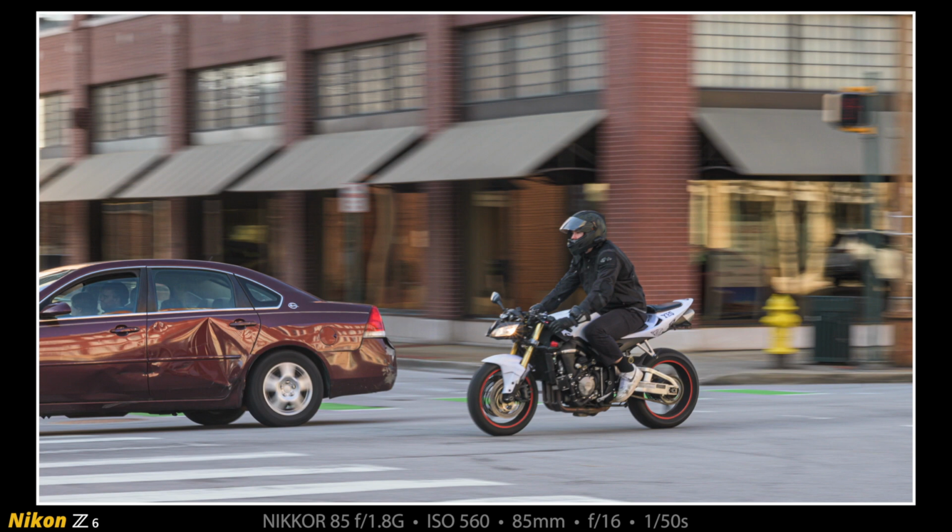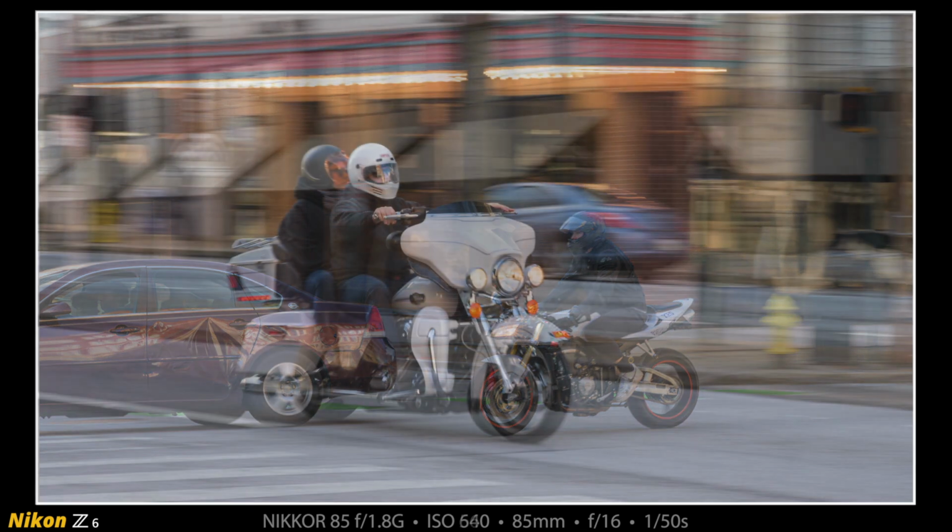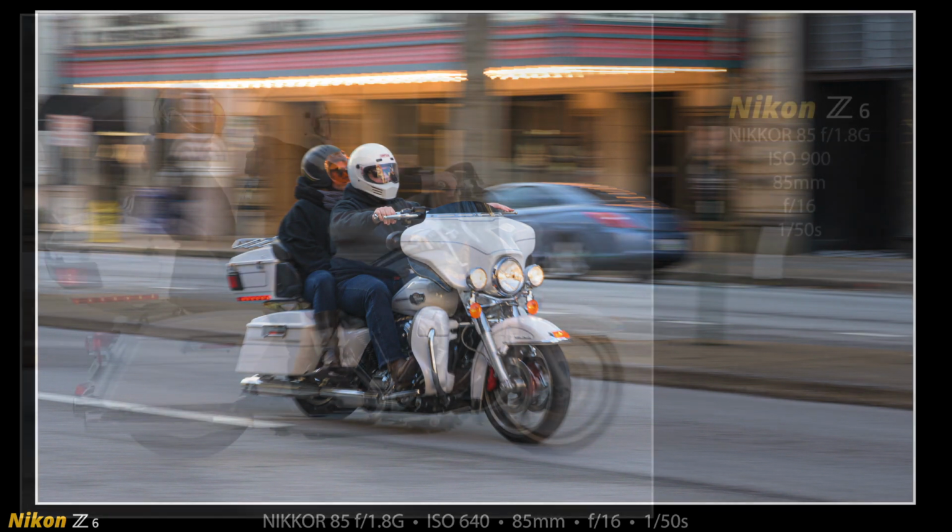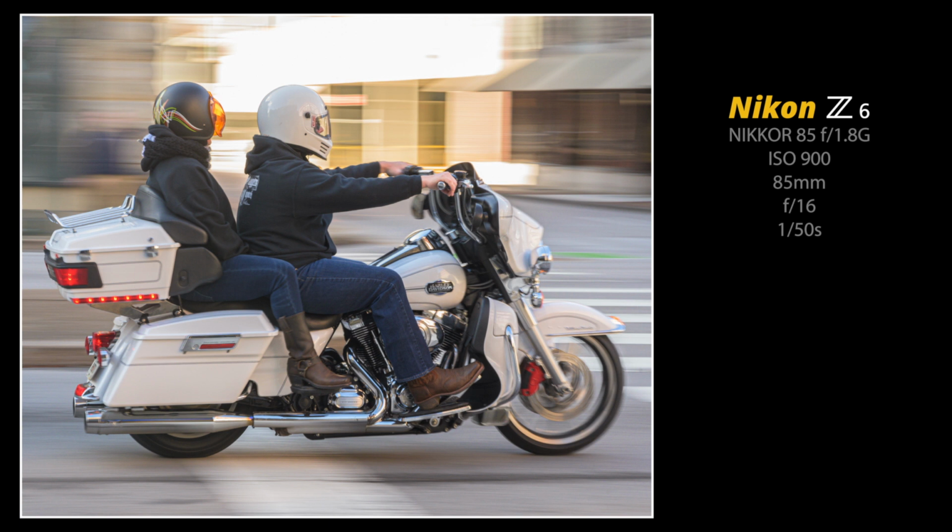And there's a couple more that I liked as well, including this one of this couple on their Harley Davidson as they were going by the Tivoli Theater. They're pretty sharp in this shot, and the background is nicely blurred. And this is from the same drive-by, even sharper here, I think. The background light is a little bit tricky in this one, but I still like it a lot.